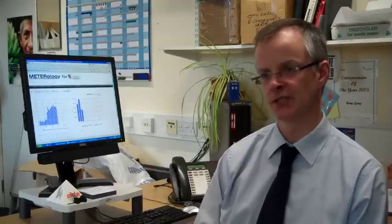Did the METERology solution offer specific advantages over the building management system? Yes, it's better able to handle the large amounts of data that you're collecting. We have 110 meters connected on the system. That equates to about 2 million data points per year. The system uses a SQL Server database, and it handles the amount of data without any difficulty at all. And it was much better in terms of displaying the information as well.